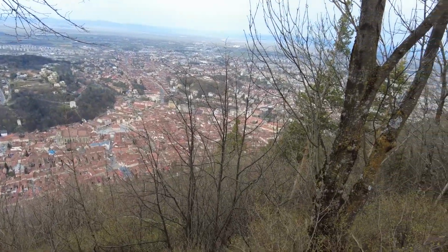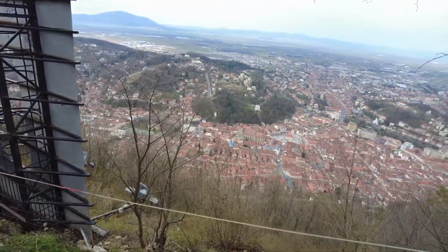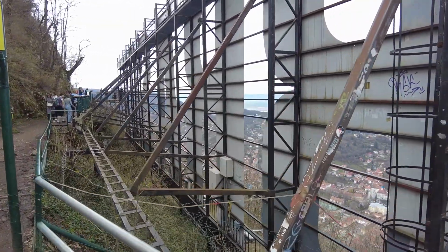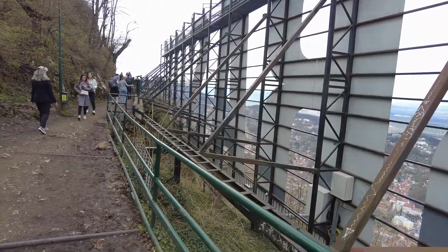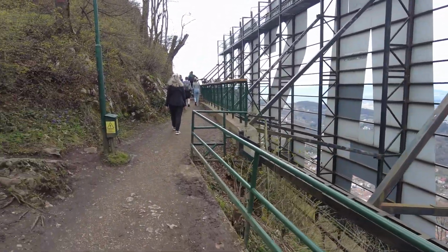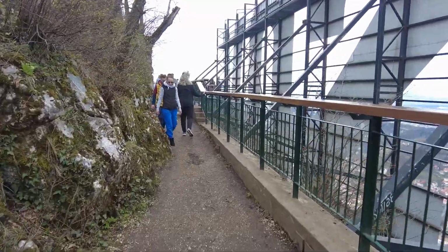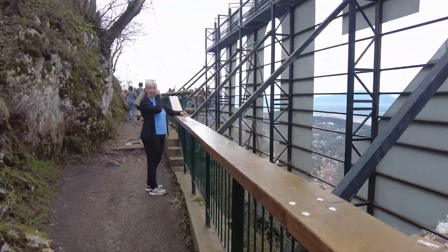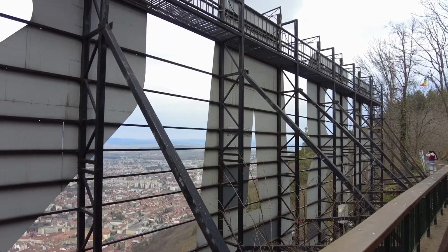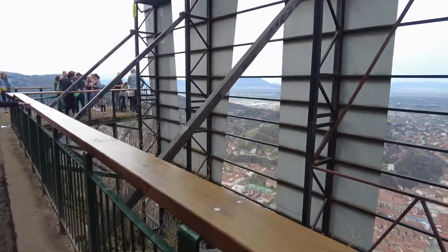So there's our view. And the back side of the Brasov sign. That's pretty cool. Yeah. Definitely the biggest lettering I've ever been next to in my life.